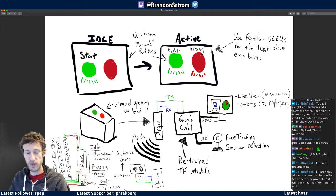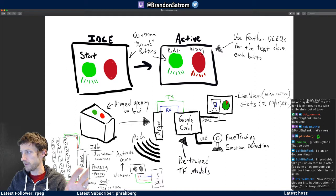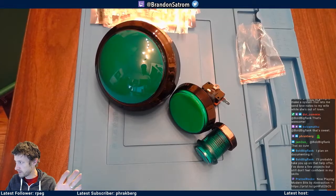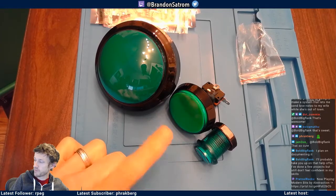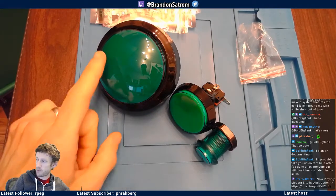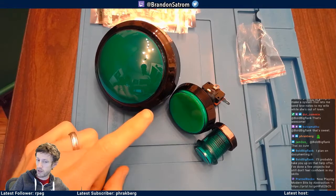And then the Particle pieces of that will be this box that has the Coral in it, but that will be UART connected to an Argon. The Argon will be used to actually start the demo and take a picture. And then when it shows you the result, what it thinks your emotion is, these buttons will light up. And for those of you that may have come late, the buttons will look kind of like this. I haven't decided what size I'm going to do yet, but the buttons in the top of the box will be a red one and a green one.